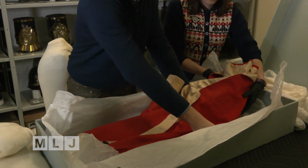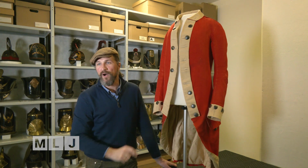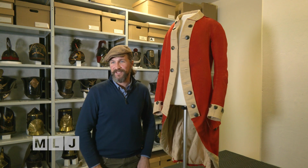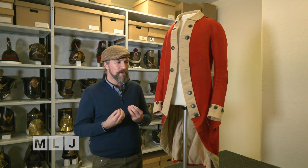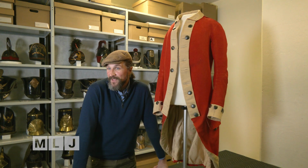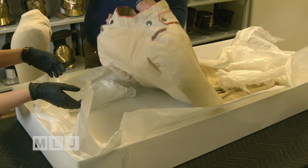This uniform, scarlet cloth, faced with buff, and although they've tarnished a little bit, silver-washed buttons, is exquisitely made. The coat is in incredible condition for its age. And again, as I said, there's no earlier known true military coat that was made in this country that I know of, which gives this a really singular place in the history of military uniforms in the United States. This is a real treasure.